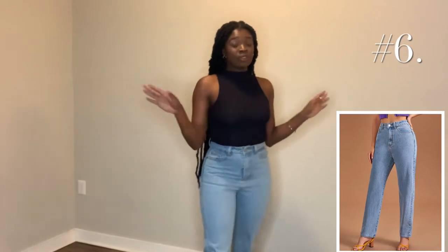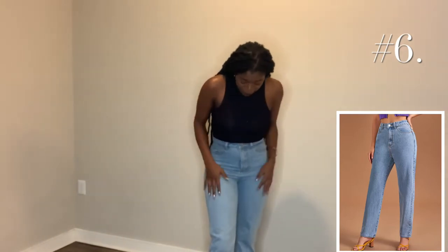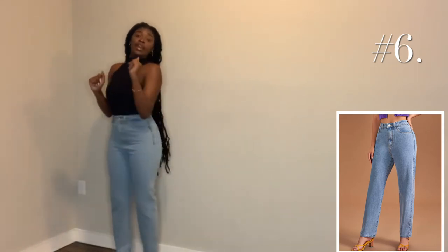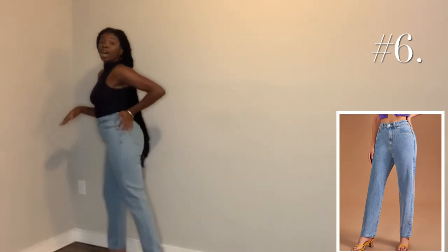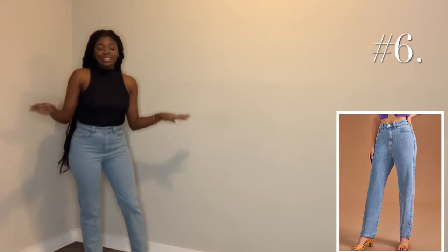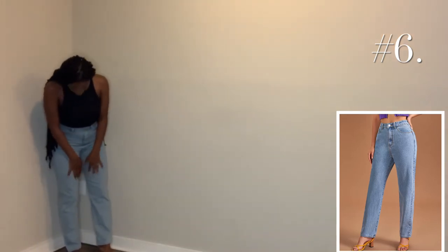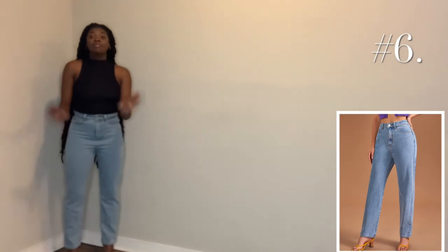Same shirt that I had with those bandana shorts, but I kind of paired them with these Mamiana jeans, and they're cute. They do a lot for her, but they're just not long enough for me. I'm a girl with some long legs. I like my pants to be scraping the ground.